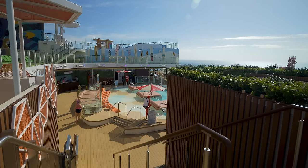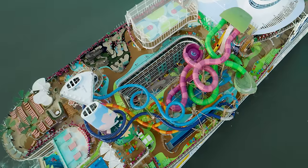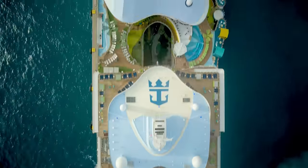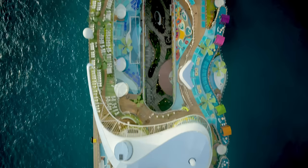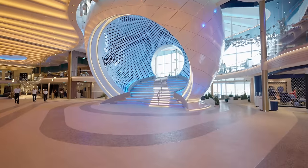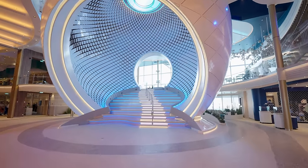Yeah, I think this ship, Royal, has really outdone themselves. Like, the design, it's a big ship, but it doesn't feel crowded. Right? Like, they've added so many pools, so many water slides, so many hot tubs. Yeah, we love the pools and the hot tubs. And I like how they opened up the Royal Promenade to the ocean.